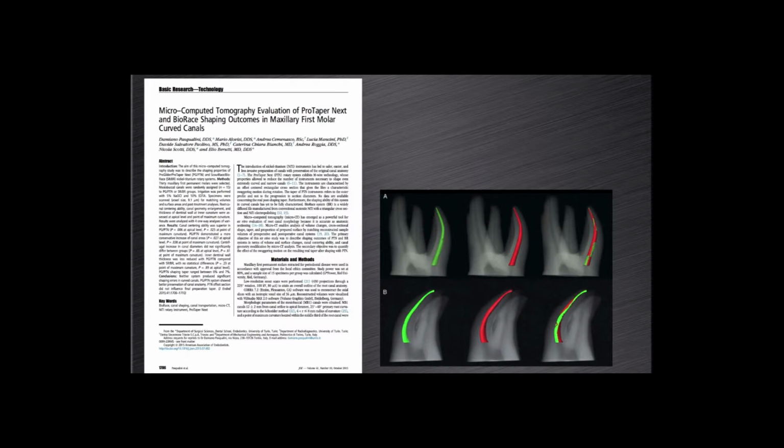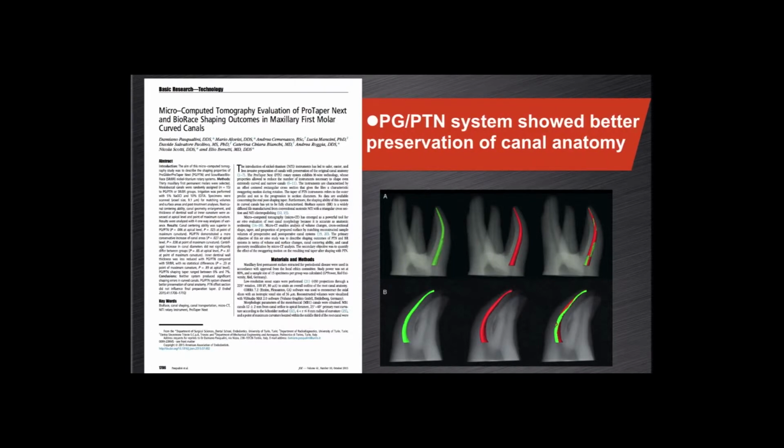Secondly, canal centering ability was significantly superior with the ProGlider and ProTaper Next combination compared to the Scout Race and BioRace combination. ProGlider and ProTaper Next demonstrated more conservative enlargement of the root canal areas. This is represented by the top group, group A on this slide. And on average, the ProGlider and ProTaper Next reduced the inner dentine wall thickness to a lesser extent than the Scout Race and BioRace group, and that is represented by the bottom three images, group B. However, this was not statistically significant, but you can clearly see the differences on this slide.